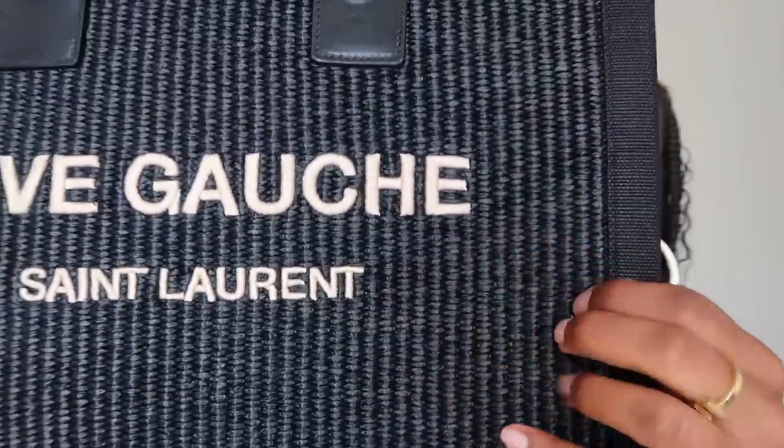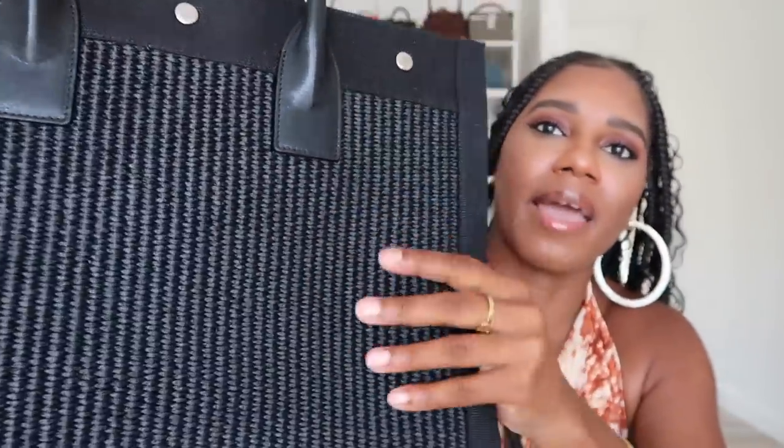This one is also canvas. It's a little bit slouchier. It's more relaxed. It's also very, very chic, and it does have, again, all the snap buttons all the way around. This one is a lot bigger. I don't know if you can see the difference there, but yeah, this one has a lot more sturdiness, and it holds its shape because of this woven raffia on the front and on the back. So yeah, I love them both. I highly recommend them. So that's one bag I got.